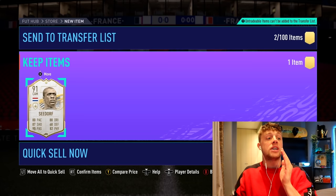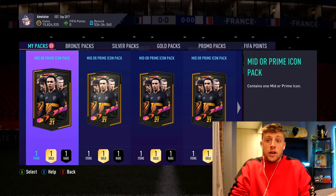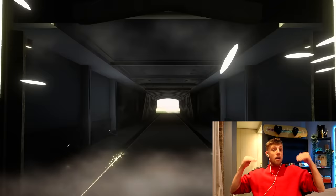Now, these packs cost about 500k each. So if the player's worth more than 500k, we're taking the dub. And he's, oh shit, he's worth nothing. We'll try a mid or prime icon pack then. Maybe we'll get more luck in this. Okay, so it needs to be an absolute banger or I'm losing money here.